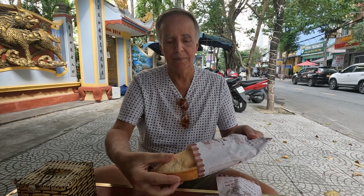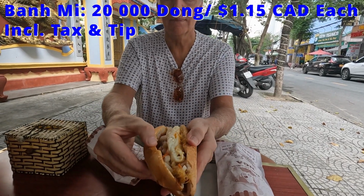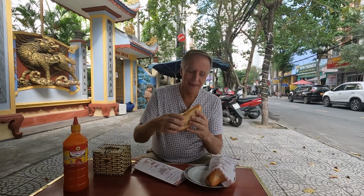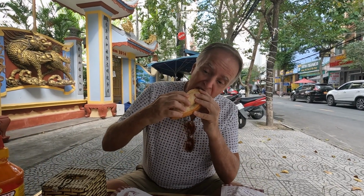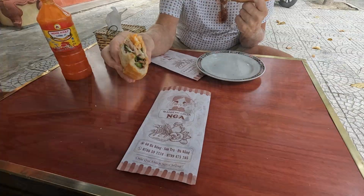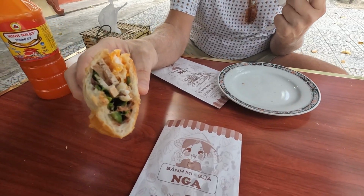Early in the morning, we would have the banh mi's with fried egg, which were loaded with toppings and only cost 20,000 dong each. They were the best banh mi's that we've ever had anywhere, even better than the ones in Hoi An recommended by Anthony Bourdain. We just wish she'd been open later in the day so we could have gone more often.